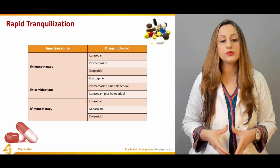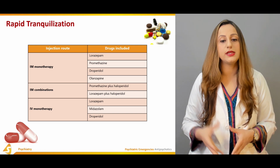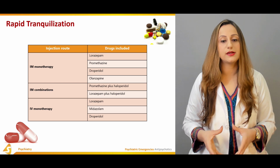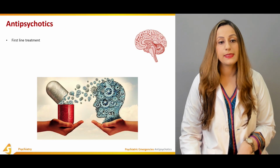Then when we talk about the intravenous therapy, the drugs are usually of the monotherapy type, and it includes lorazepam, midazolam, and droperidol. So these are the drugs that are used as a monotherapy when we are dealing with an IV or intravenous monotherapy.